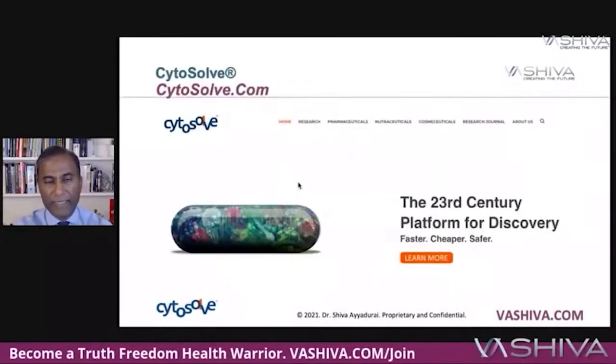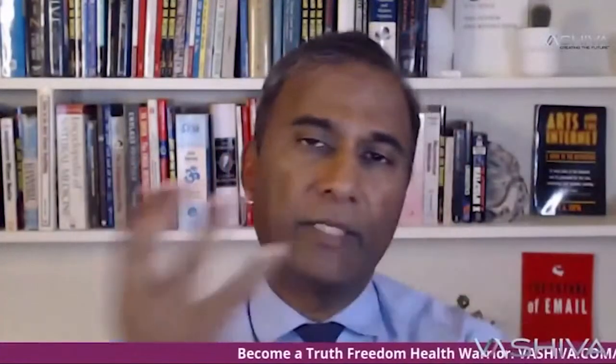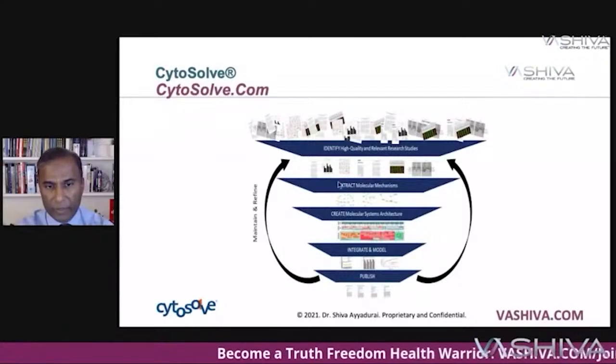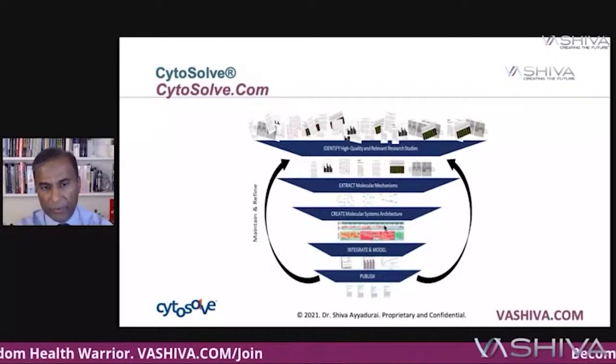CytoSolve is really a technology platform. What CytoSolve allows us to do is, first of all, eliminate the need for animal testing, because we can literally mine all these papers, extract out the ones that are curated and of high quality in a particular area of interest. And then from those, you can mathematically model the molecular functions and behavior to understand what's going on. I created this back in 2003 to 2007 as part of my PhD work, and it is known as CytoSolve. We can mine the known research, extract it, and then understand the molecular pathways. Today we're going to be focused on the immune system.